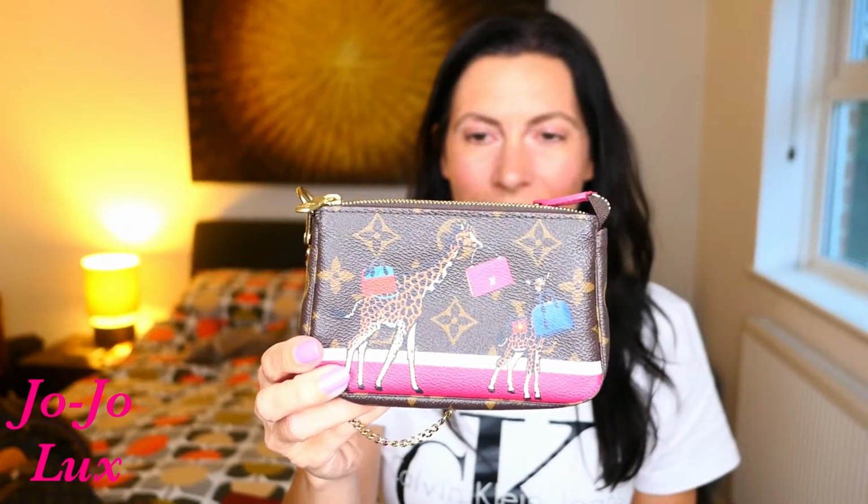But super useful item. I tend to use this for makeup every day when I commute, but what I can also do is travel with this. I've used it as my cosmetic bag when I'm away. I'll have a bigger bag for my main toiletries, and if I know I'm going somewhere I'm being absolutely minimal with makeup, like a spa break, then I will take this little guy.